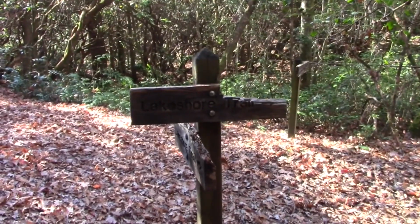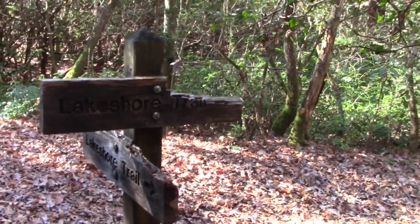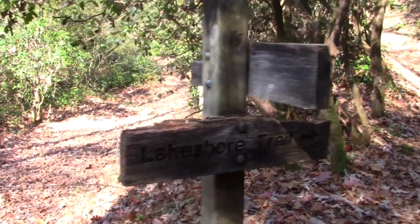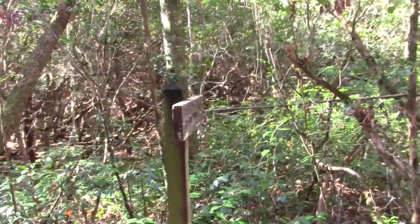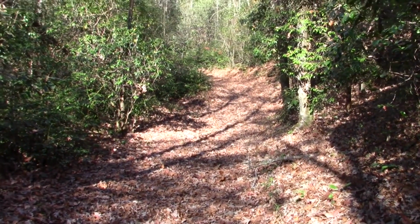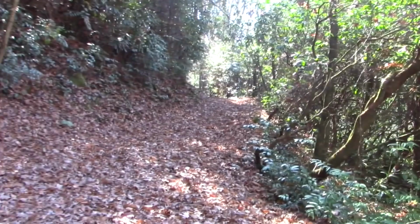I hope these signs are correct. Interestingly, somebody broke them apart, or maybe they have chipped away from rotten wood over the years. I don't know, but other signs don't look like that. Maybe this one over here leads me to see what's going on. Lakeshore Trail, that way. So I'm going to assume by these signs that I'm supposed to go that way and pray on my life that I don't have to go that way.